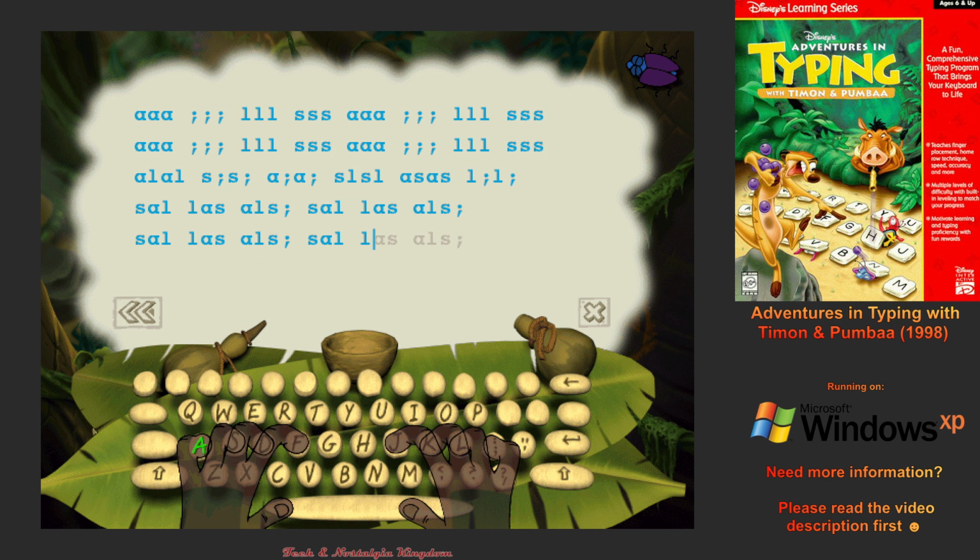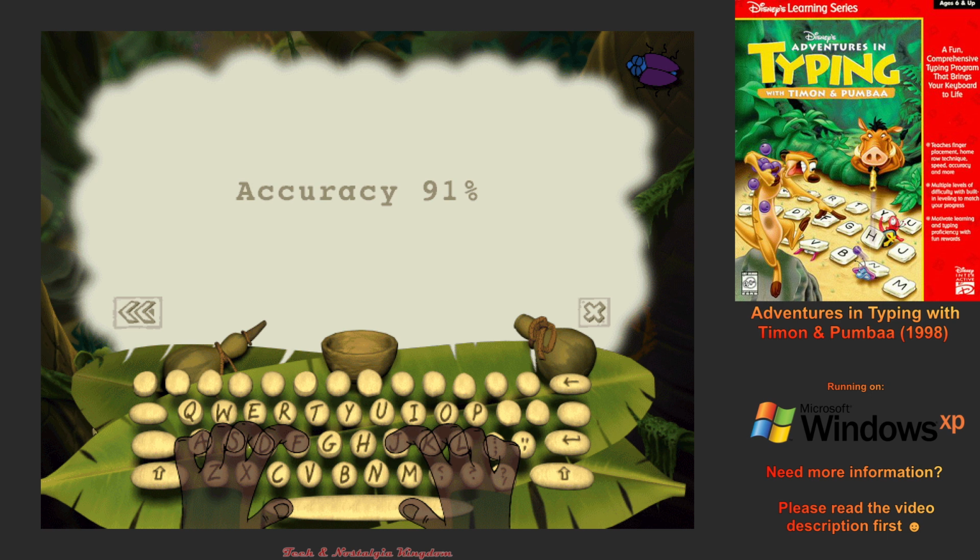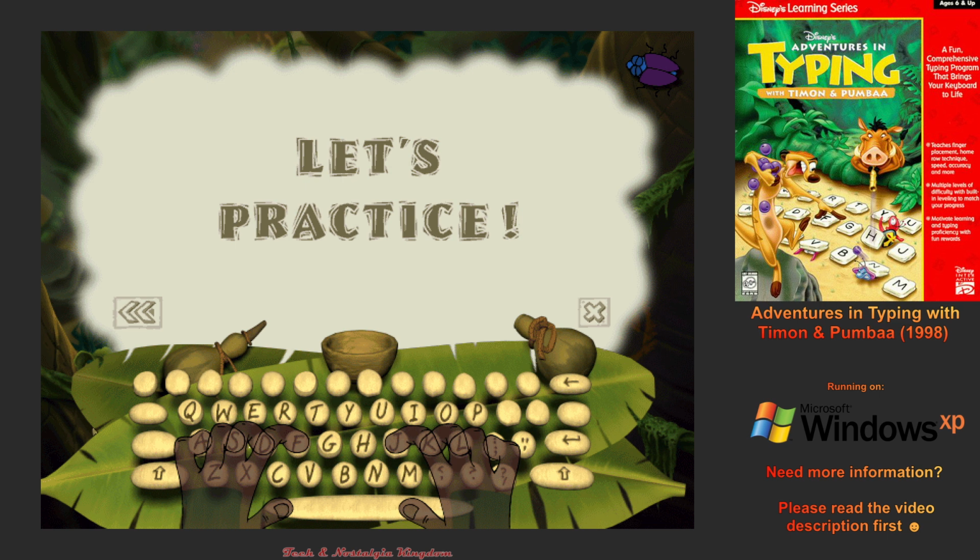Whoa! You must have magic fingers. Now, type these combinations with old Rafiki. This time, I'll type each letter after you do. Ready, set, go!